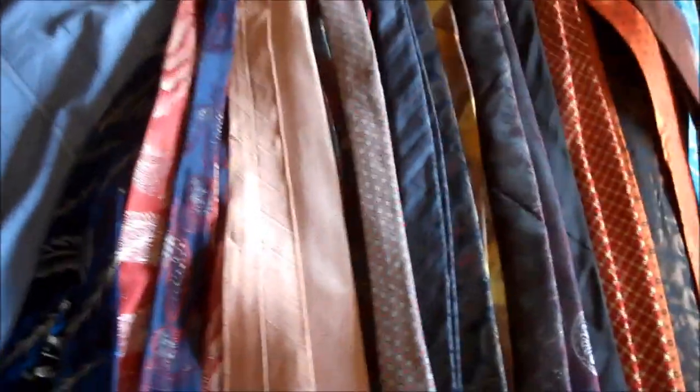It's going to look great with a ton of the different ties that I have. Ta-da! Now, what's going to work with this shirt? Most of these are vintage ties, some are not, but let's go through and have a look.